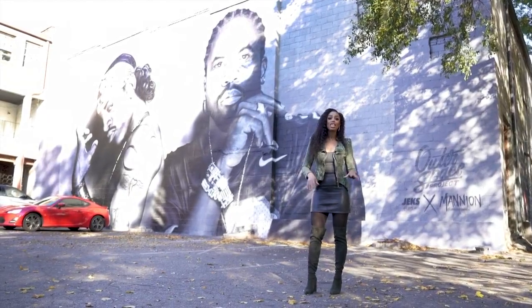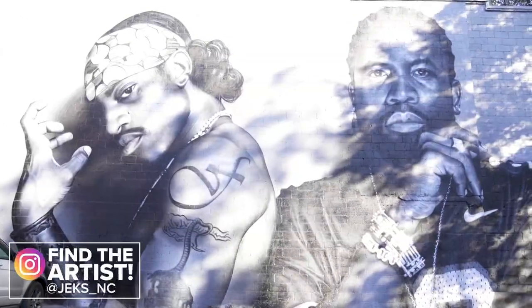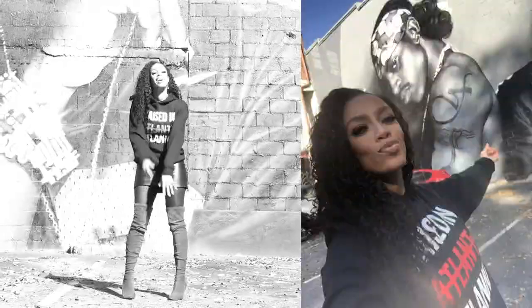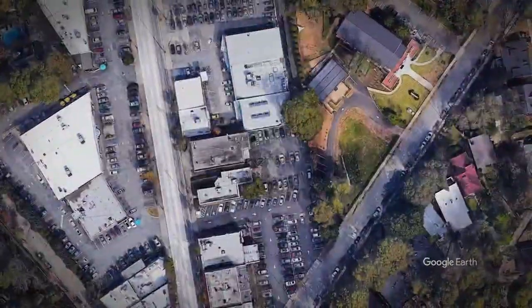The Outcast mural is one of Atlanta's newest hotspots. Created by the artist Jex, people flock from all over the world just to get a shot of these two hip-hop legends. News of the mural went viral when Big Boy himself gave a shout out on Instagram. You can find it tucked away in a back parking lot in Little Five Points.